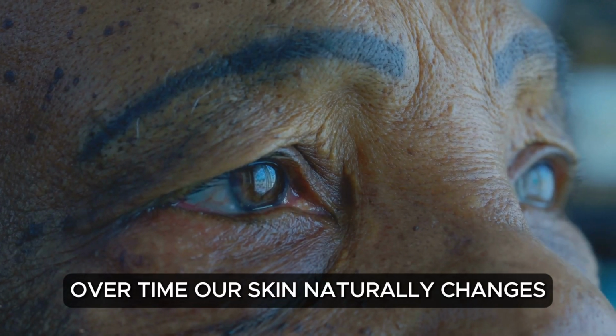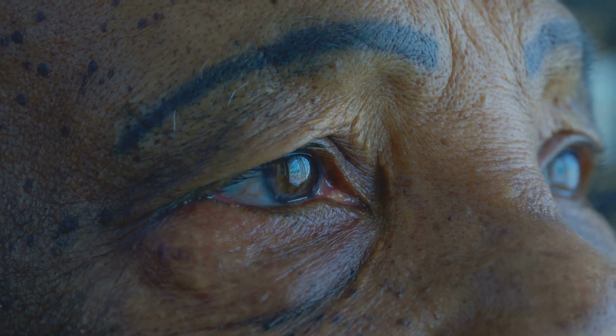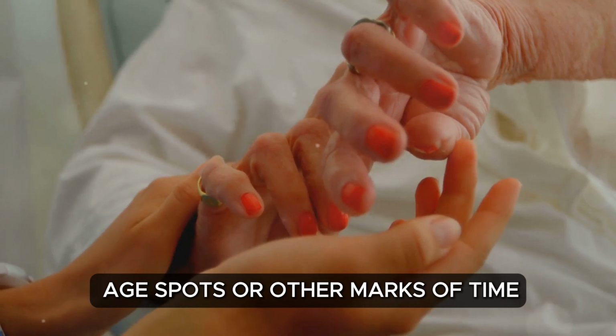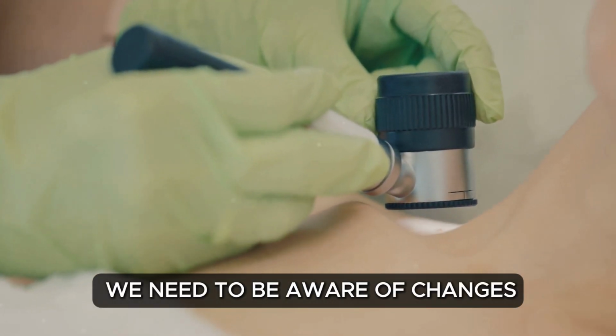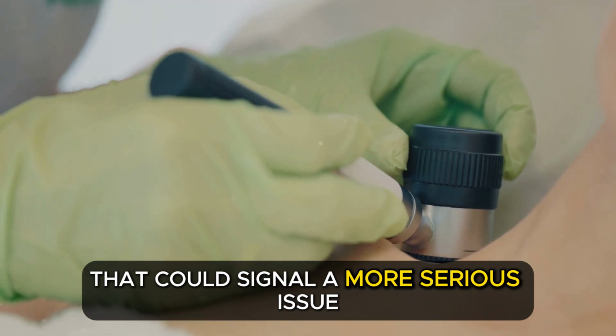Over time, our skin naturally changes. We may notice wrinkles, age spots, or other marks of time. However, we need to be aware of changes that could signal a more serious issue, skin cancer.